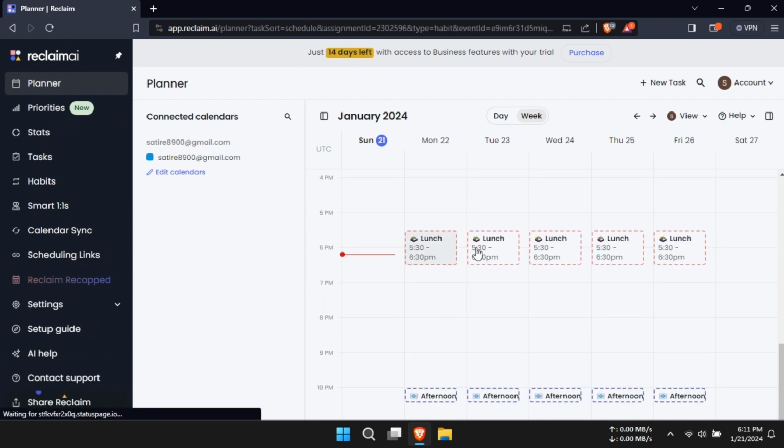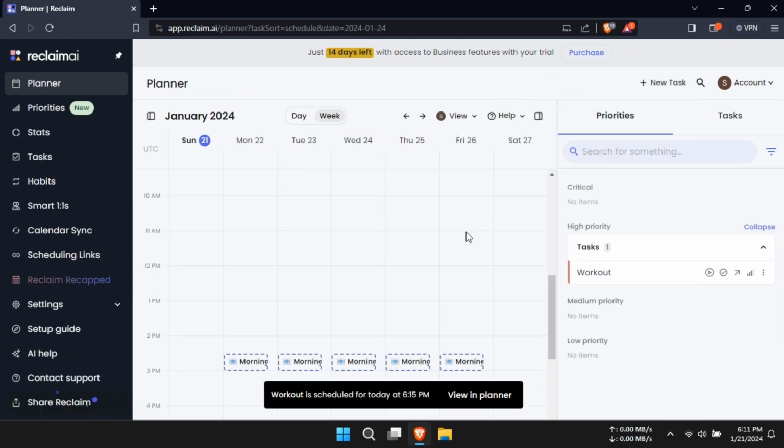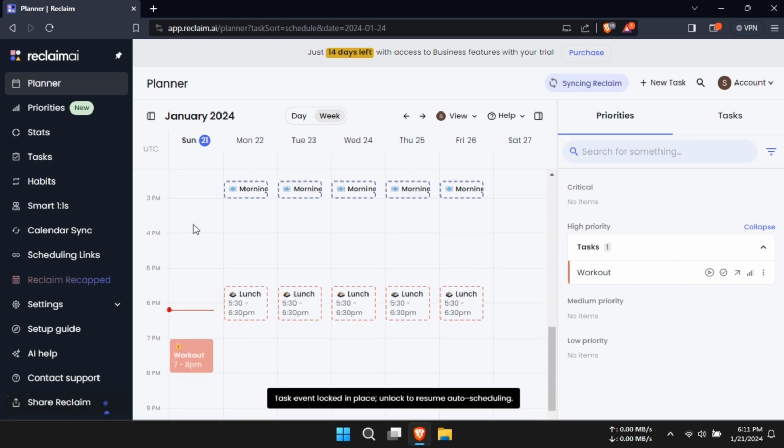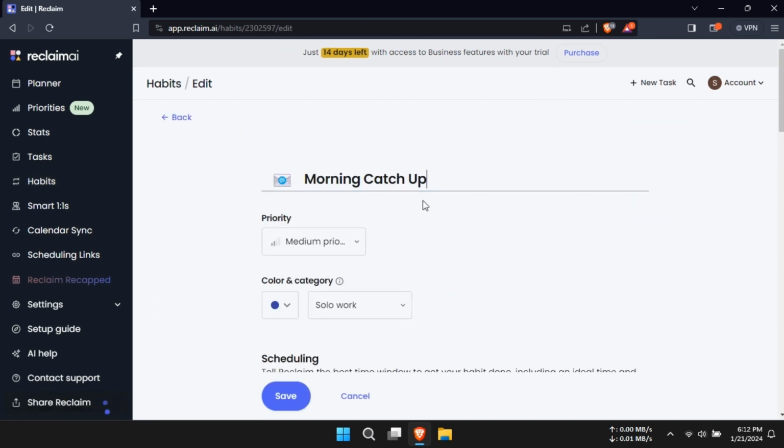Feature 2. Distinguishing free time from defended time. Reclaim AI cleverly allocates tasks within your schedule, marking them as free until they become a priority, then switching to defended to prevent overbooking.